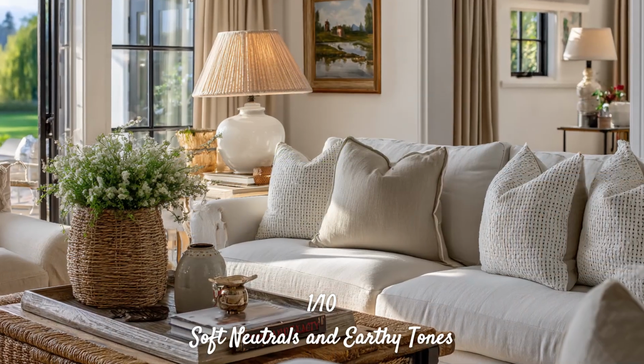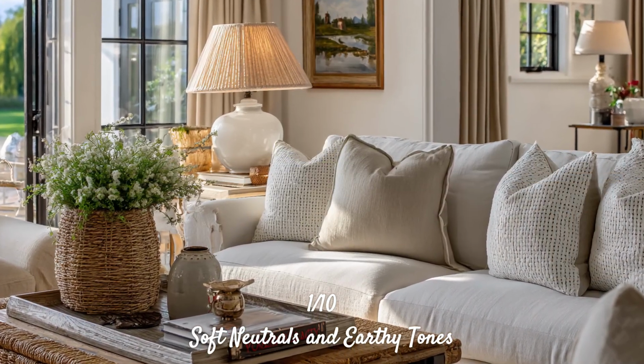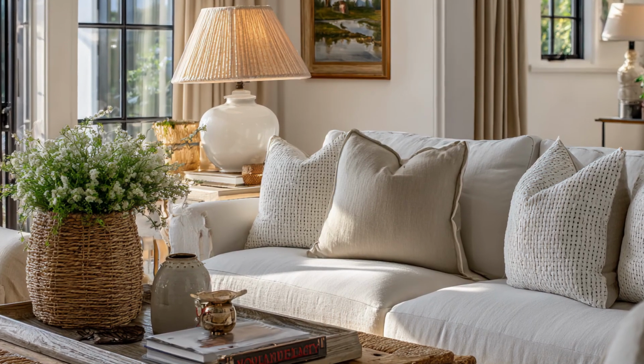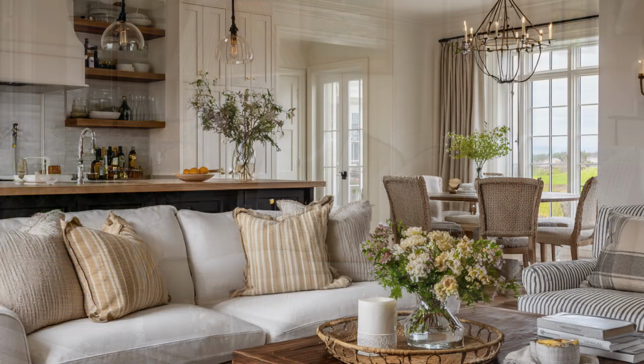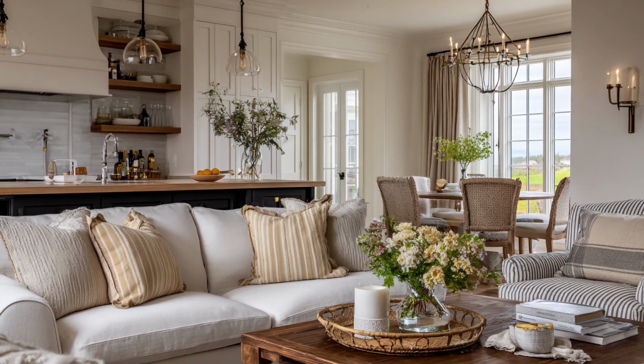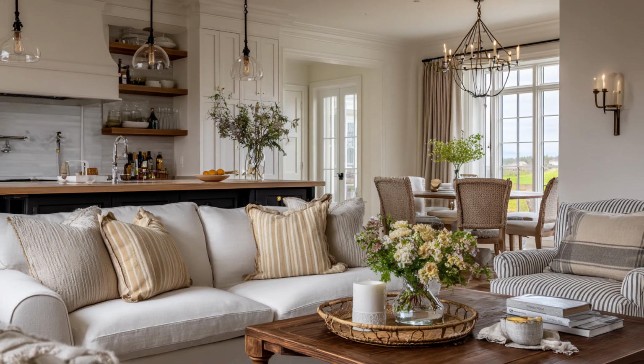Soft neutrals and earthy tones bring a calm, grounding vibe to your summer house. Think warm beiges, soft whites, and muted greens that echo nature. These colors create a seamless flow between indoors and outdoors, making the space feel restful and effortlessly connected to its surroundings.